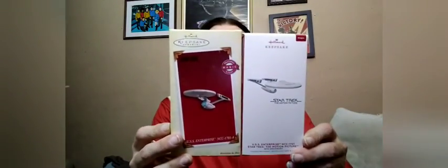Now, I said this is a twofer, so next up we have the version of the Enterprise that came out about 14 years later. This was an 05 version of the refit Constitution. This is the 2019 motion picture refit Constitution 1701, the original Enterprise in its refit status. And, you know, as you can see from the boxes, both ships, of course, being the refit Constitution, look pretty much darn similar.